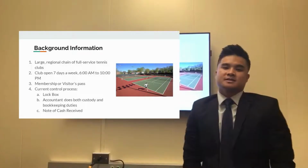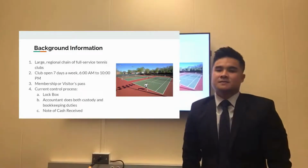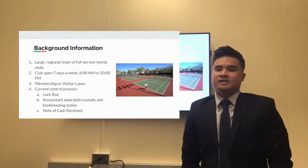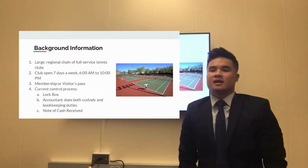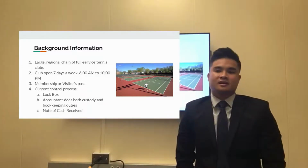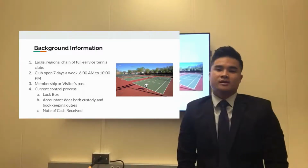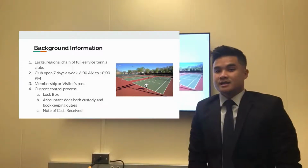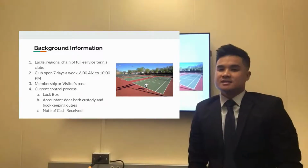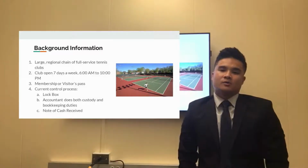We found that the current process of the company is that the employee gets the cash from the customer, and then he deposits the cash into the lockbox and takes the waiver and files it. At the end of the day, the accountant collects the cash out of the cash box and counts it, and then gives a receipt to the employee. He then deposits the cash into the bank, and the following day after, he records the amount into the cash receipts journal.